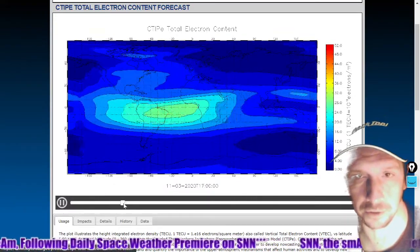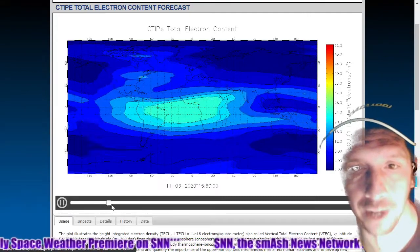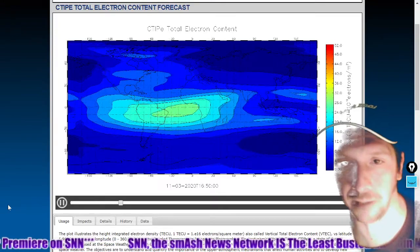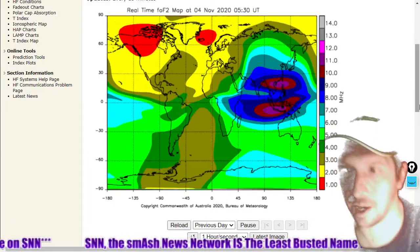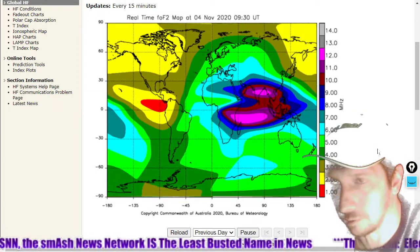And again, there are those anomalies over North America. In fact, some of those were very close to my locale. It looks like we could have had some big GPS errors in the backyard yesterday. I didn't need a GPS to go vote. I went to vote on a bicycle, if you're wondering.